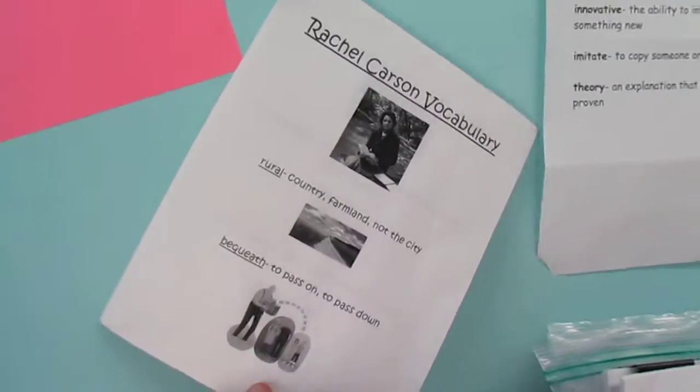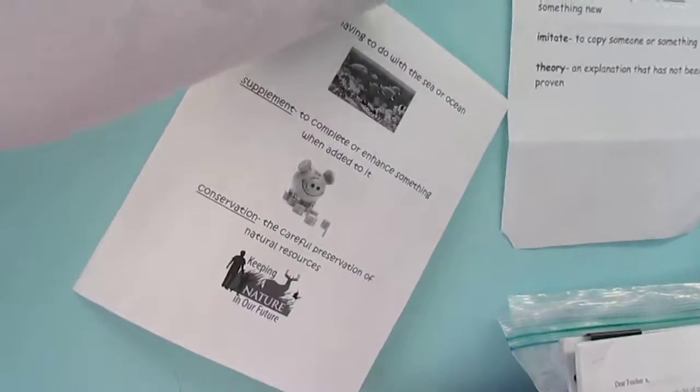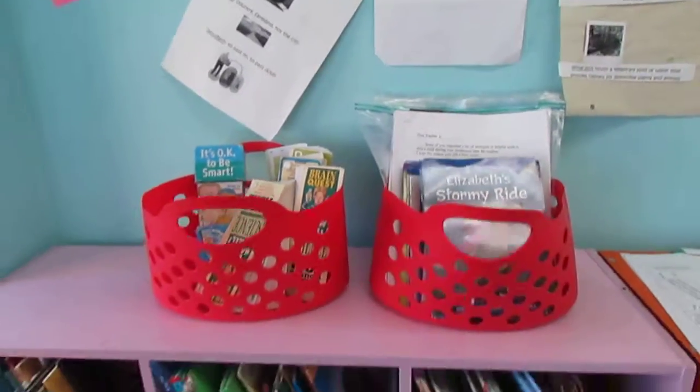We did the same with Rachel Carson. Instead, we didn't cut it up this time. We kind of just came up with our own definition, and then we found a corresponding picture. The children chose from the internet which picture they wanted to use.